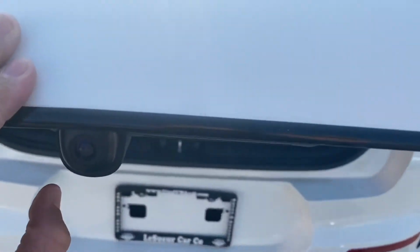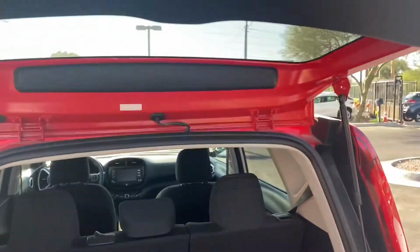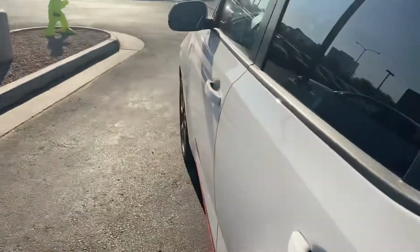We also do get a backup camera just over next to the trunk lift. Lots of space in the back. But other than that, let's take a look at the interior.